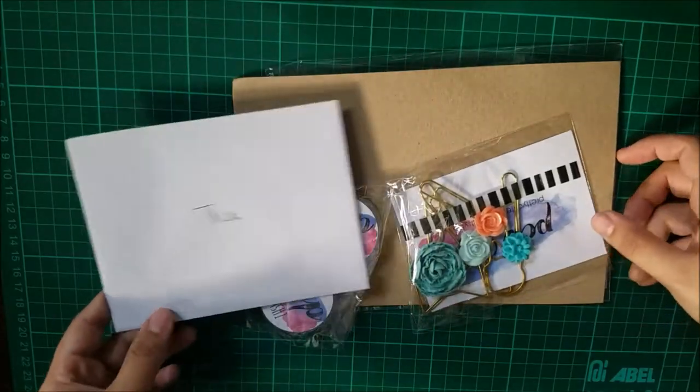Okay, so first in this PR package, I have the note card which is handwritten by Miss Julie herself.